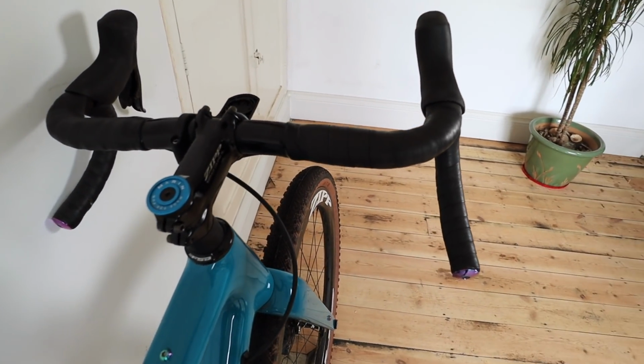Of course, I've got the Zipp Explore bars, they're flared bars, and gosh, I love this bike so much. If you want to see a more in-depth look at it, then click up here and it'll take you to the video. Okay, so on to the next gravel bike.